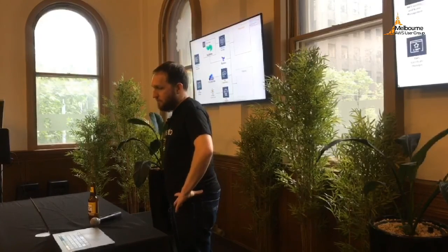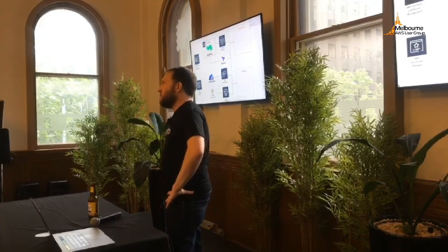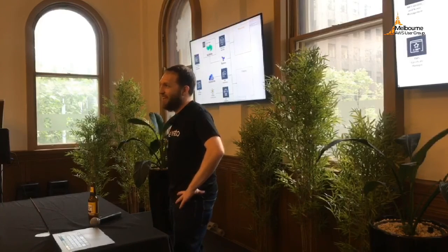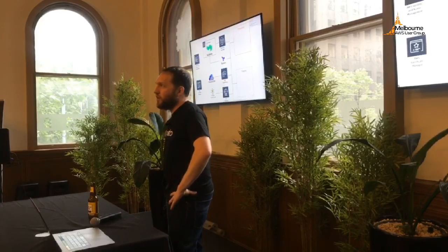Biggest pain point. I think the fact that it's a monolith isn't really a pain point in and of itself, but the fact that it's 11 years old and it's a Rails code base, those two facts are a little bit of a pain.